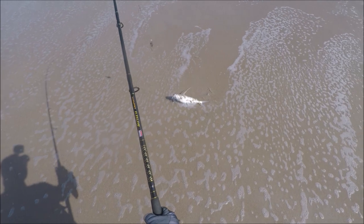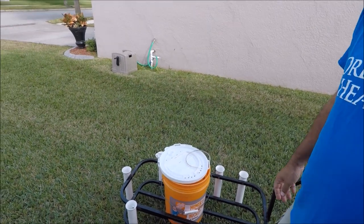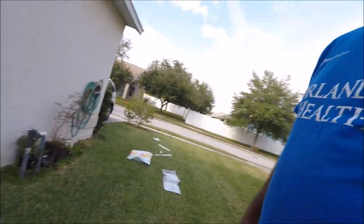Guys, we're back at the house. It was a good day, man. Half a day. I left around 12:30 p.m. I got four nice bluefish. I'm gonna show you now. I brought everything back, of course. Gotta clean them up. Clean up the rods with the fresh water, not too much pressure, lightly, so that gets all that salt gunk out. It's been working pretty good.